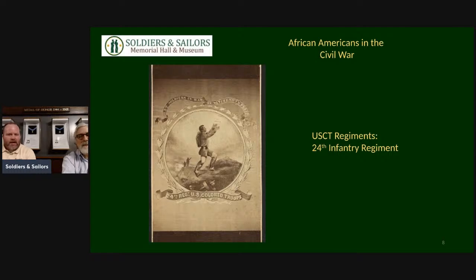And then in the banner across the top, it reads, "Let soldiers in war be citizens in peace." And I thought that was kind of interesting because that immediately harkens back to the Frederick Douglass quote that we started from. So they clearly pulled that from there. So that's one regiment we wanted to talk about, the 24th.